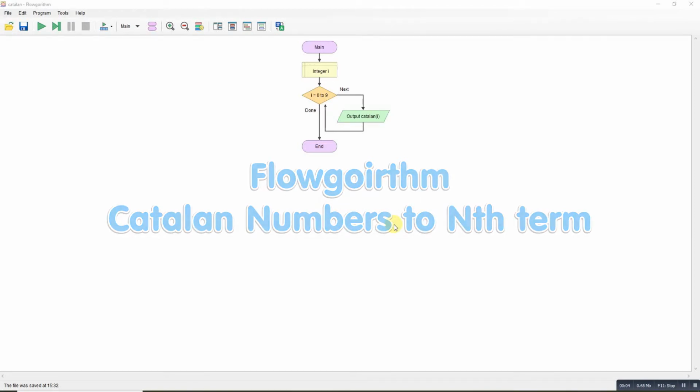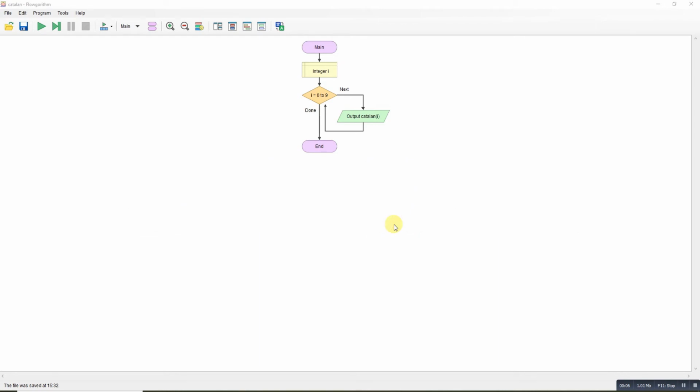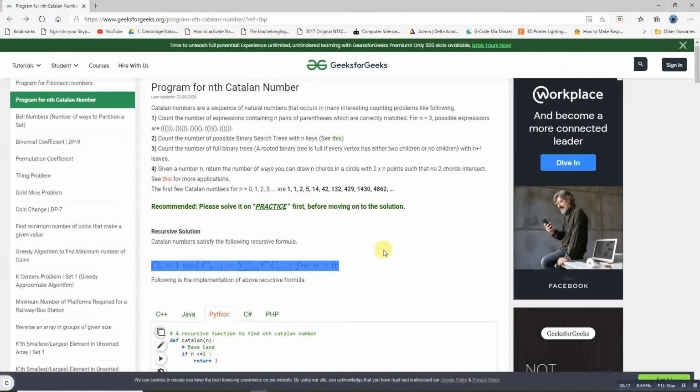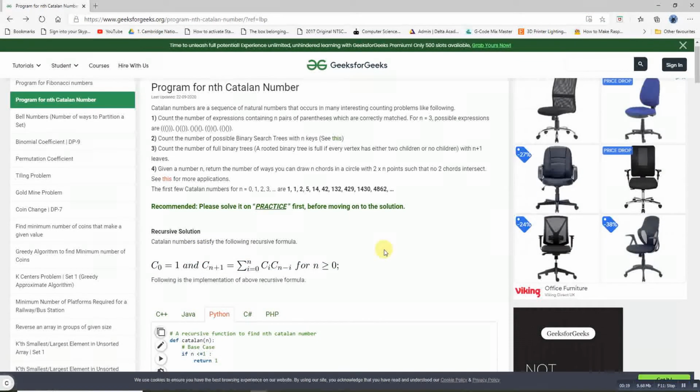Okay, so this problem is a program that will calculate the nth Catalan number. Now this is a bit of detail about Catalan numbers, and it can be solved with a recursive solution, which is what I've gone for. So this is an example of recursion using Flowgorithm.